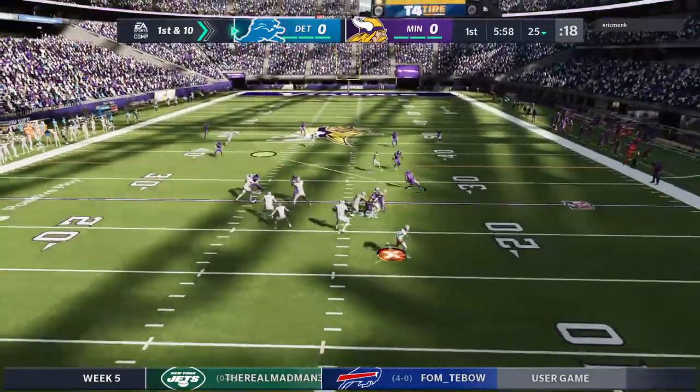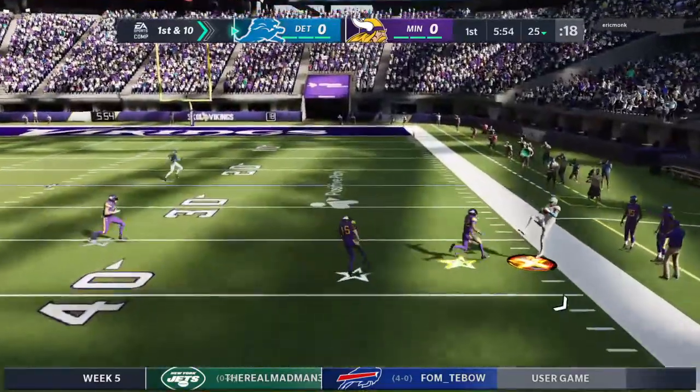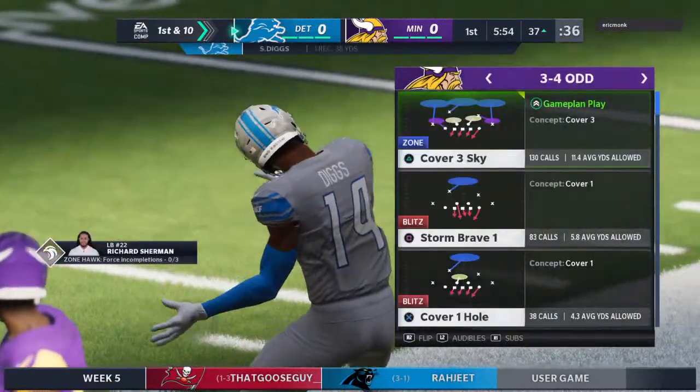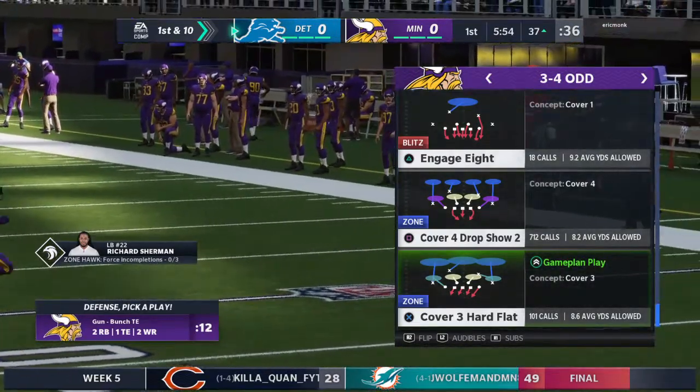On play action, it's Murray. They'll roll him out right. Well, he's going to take a shot right away. Oh, this is taken in. It's complete. And he's going to be out of bounds, but not before he takes it inside the 40. They give him a gain of 38.